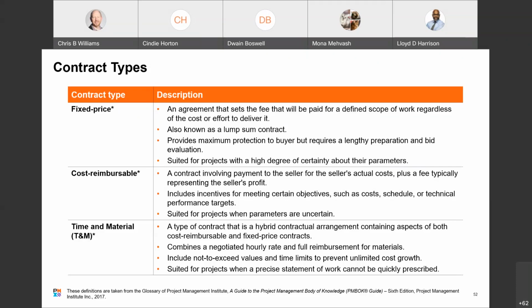This approach is tied to the actual cost to perform the contract and therefore must be suitable if project parameters are uncertain. All right, so the kinds of cost reimbursable contracts, we have a cost plus fixed fee, CPFF contract. A type of cost reimbursable contract where the buyer reimburses the seller for the seller's allowable cost, and the allowable costs are defined by the contract, plus a fixed amount of profit. The seller receives a fixed fee payment calculated based on the initial estimated project cost. The fixed fee does not change due to seller performance. So it's kind of a straightforward one.